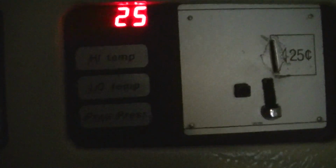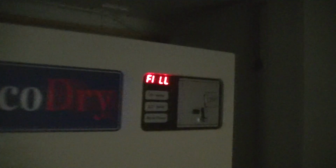Here are the washers. One of them doesn't work. See how the... Oh, that one actually works pretty well, that dispenser. Actually, those work pretty well. As you can see here, we got our dryers here. An exhaust fan. I don't know what this is.